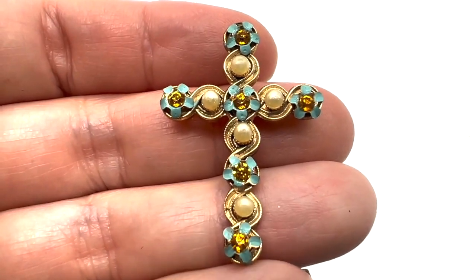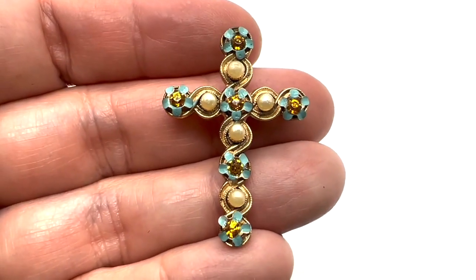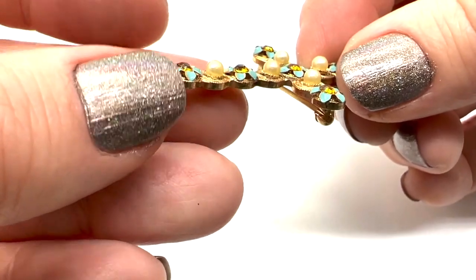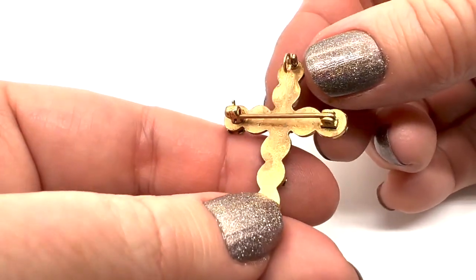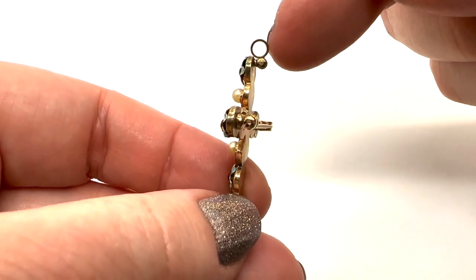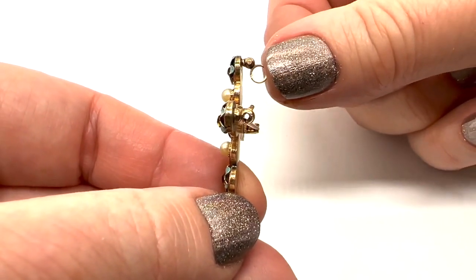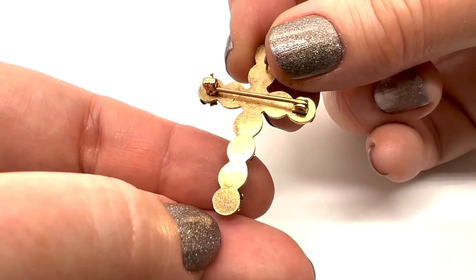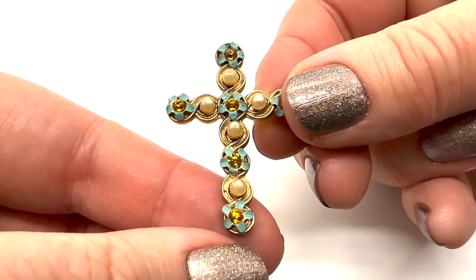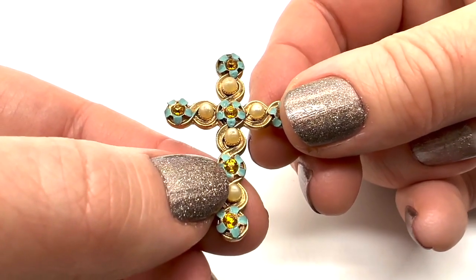I can't resist a pretty cross, and I thought this was just so delicate and so lovely. Isn't that pretty? It's a pendant or a pin. It's very nicely made. It has one of these bails, you know, that you can put up or fold down if you wanted to wear it as a pin. I think this is really nicely made. Isn't that pretty? Not a lot of wear to the enameling.